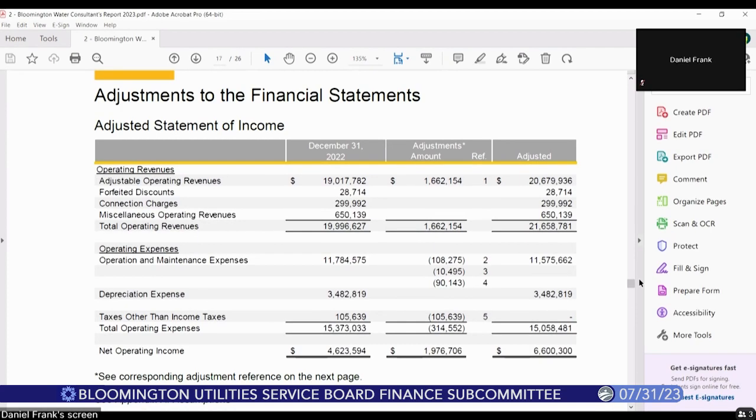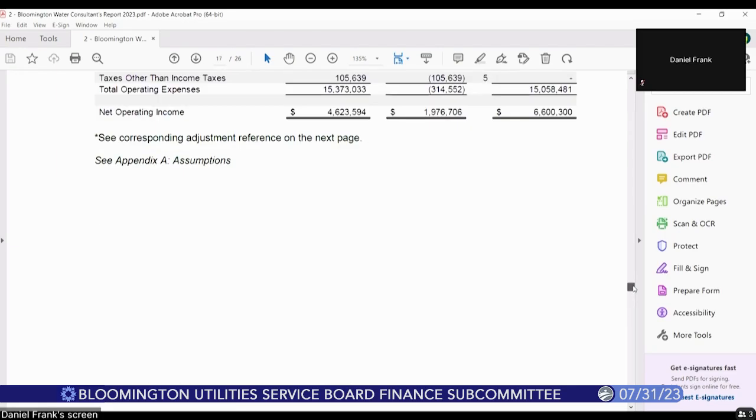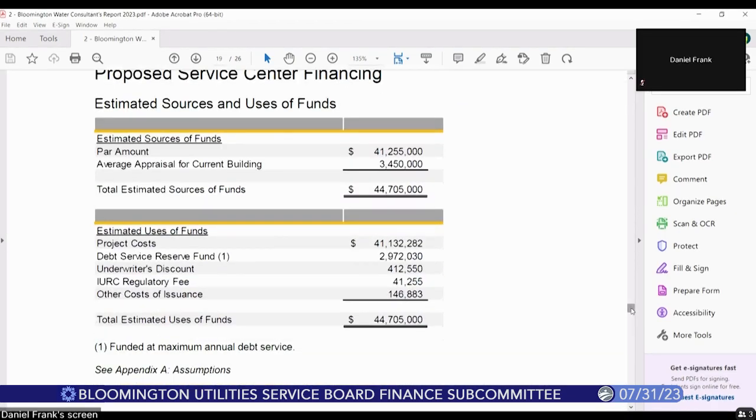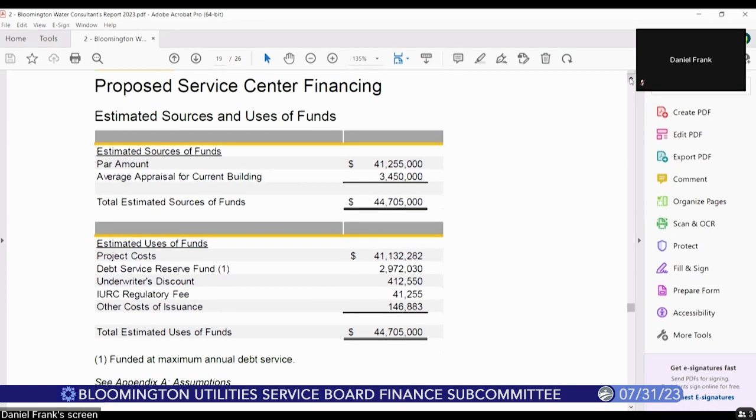So let's go down 2 more pages to the proposed service center financing, what we're here to discuss. Page 18, the proposed service financing. The estimated cost of the new center is a total of about $44.7 million. We have reduced down the bond issuance by the average of the 2 appraisal estimates that you had. You had a 2.8 and a 4.1, so we struck right in the middle at 3,450,000.